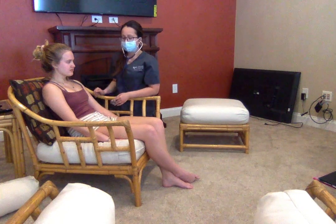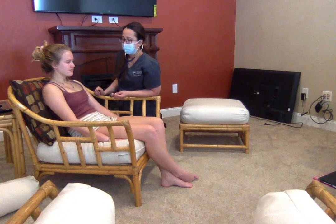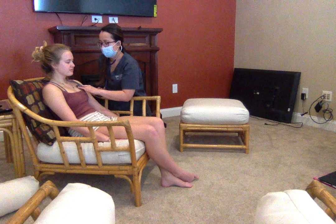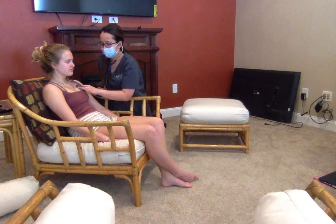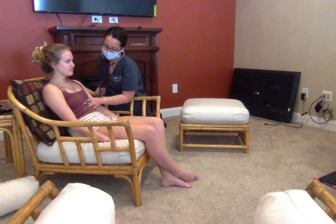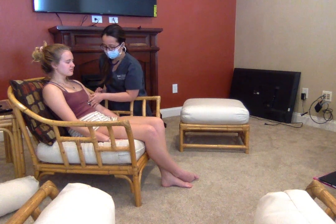Next, I'm going to auscultate your heart sounds now, starting with my diaphragm. I'm going to start at the aortic valve. Aortic valve is on your right side, between your second and third intercostal space. Your pulmonic valve is on your left side between your second and third intercostal space. Your tricuspid valve is on your left side between your fifth and sixth intercostal space. And your mitral valve on your left side, fifth intercostal space, mid-clavicular.